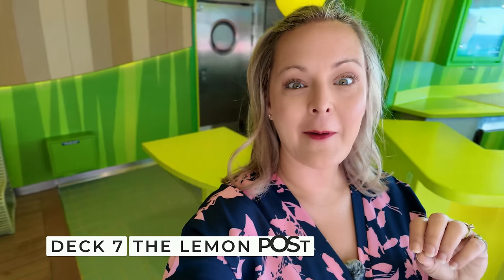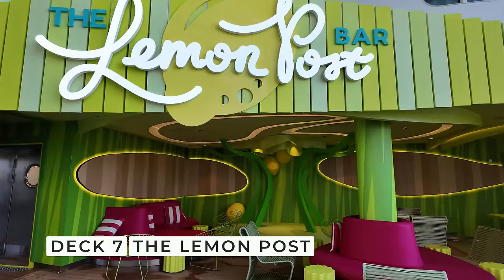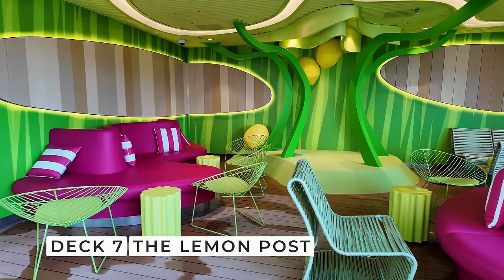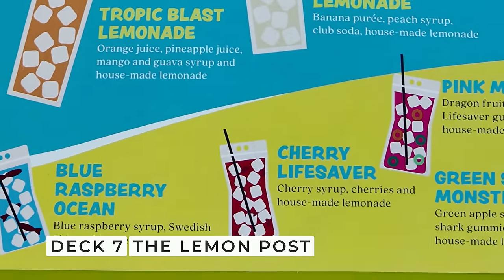Okay. Now I spin around here. Behind me, you will see all of these lemons hanging. I am standing in the Lemon Post Bar, and I have to say this is probably my favorite bar on board because it has my favorite drink that I've found so far. Now they have both non-alcoholic and alcoholic drinks here. My favorite are the non-alcoholic lemonade drinks.